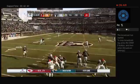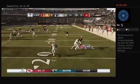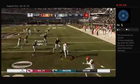First kick, 47. This one looks good as well. Taking it about the 16. Oh, nice move.